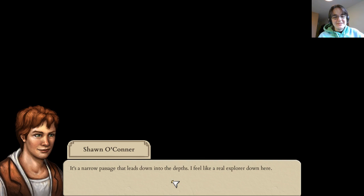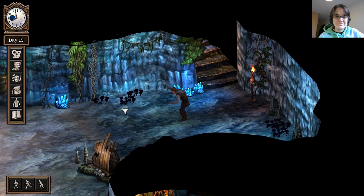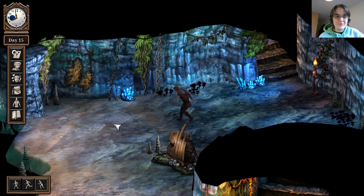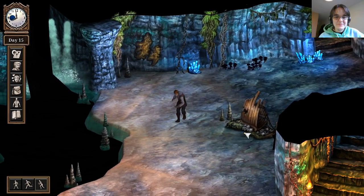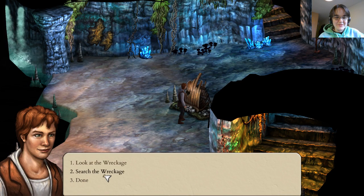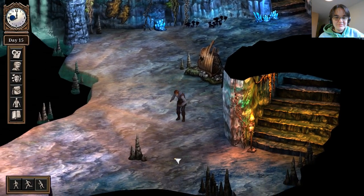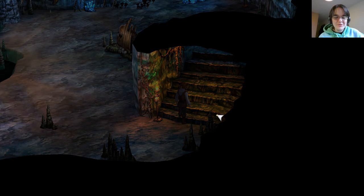It's a narrow passage that leads down into the depths. I feel like a real explorer down here. There's mushrooms, can't do anything with those. There's some sulfur on the wall there. Here's some wreckage. Let's go up these stairs.